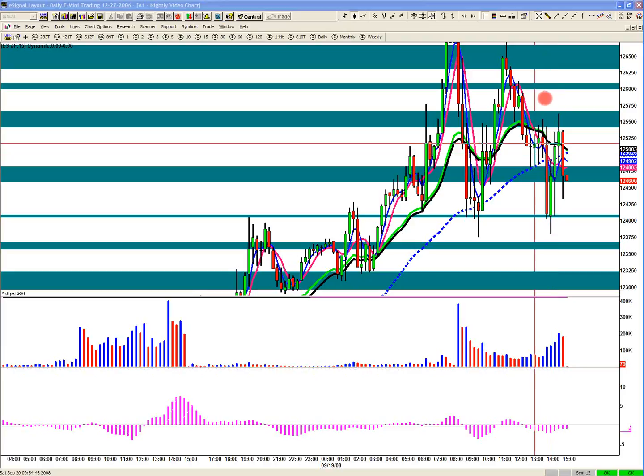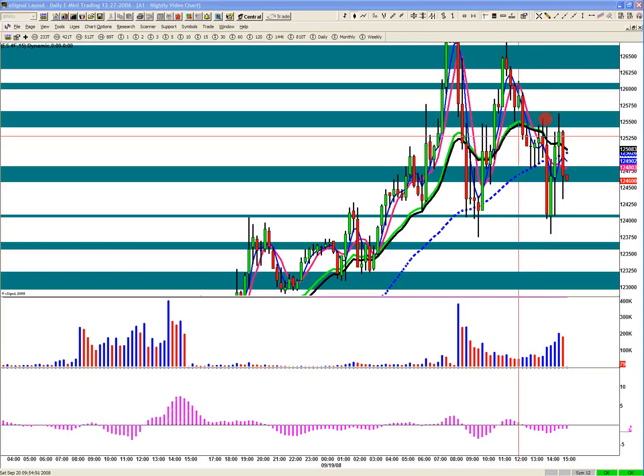But if it closes back up here, then something's wrong with the trend. Now, if it just gets back up to here and then closes back down, then nothing's wrong. But if it starts closing back up here against your trade, something's definitely wrong.